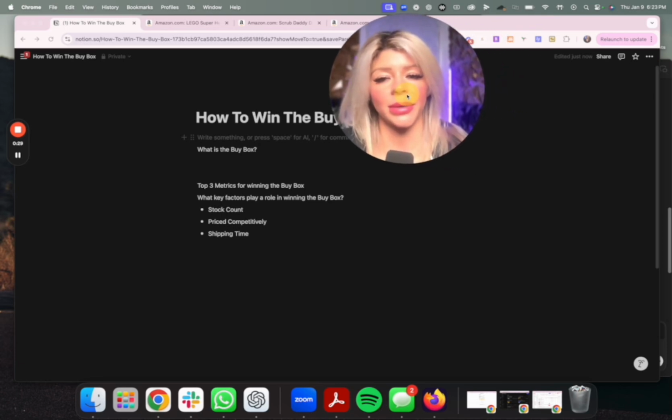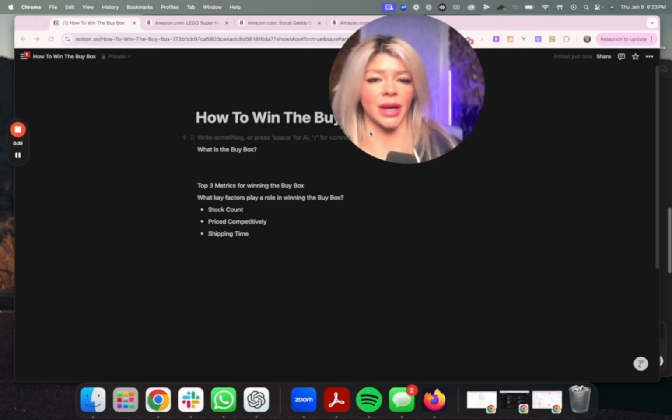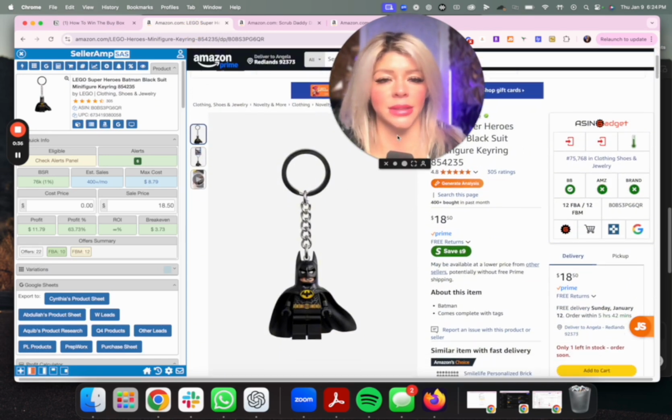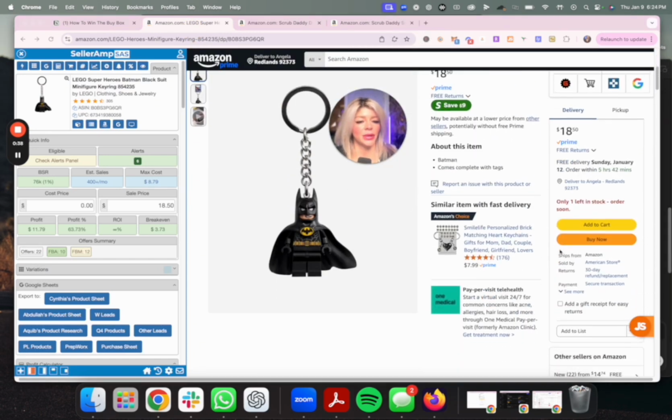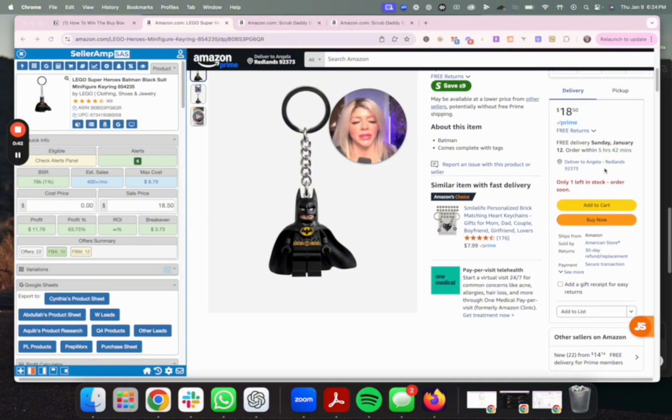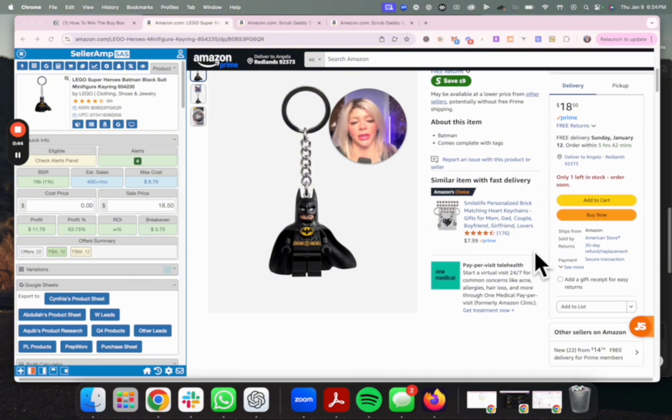So the buy box is that little box that's on the side when you go to a listing and you want to shop. For example, let's check out this listing right here. The buy box is this right here. This is where all the sales happen. About 80% of the sales happen on this buy box right here.